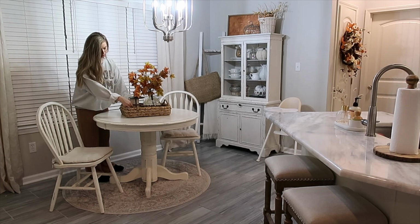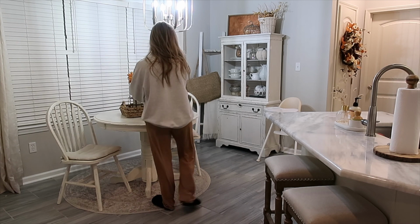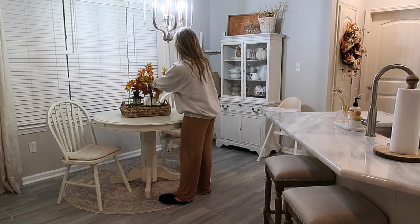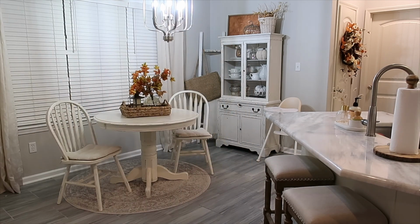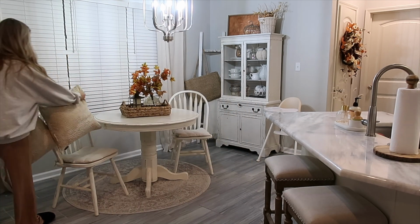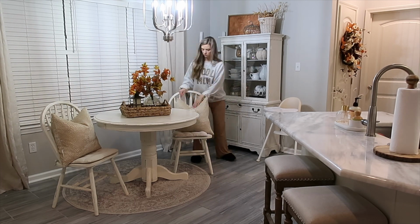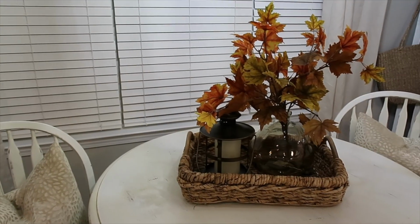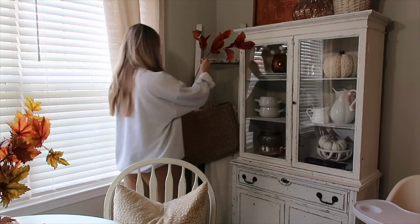Okay, I stuck that wreath on the pantry door just to see what it looked like, and I forgot to take it down. I'm not going to keep it there. But here in the center of the table, I wanted to add a pop of color since we kept the hutch pretty neutral. So I added some leaves to a vase, and I just put it all in this little rectangle basket. I love keeping our centerpiece for this table in a basket or on a tray, so that way when we eat dinner, we can just scoot it out of the way really easily. And I just put some little cream pillows in the chairs.